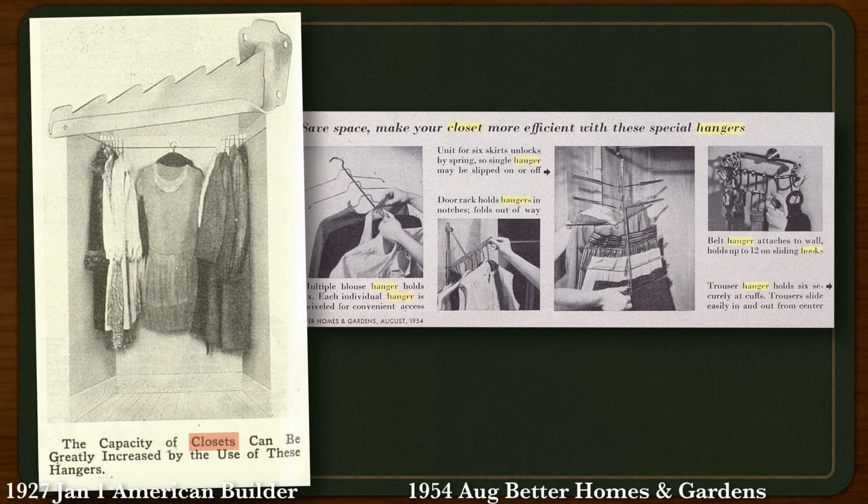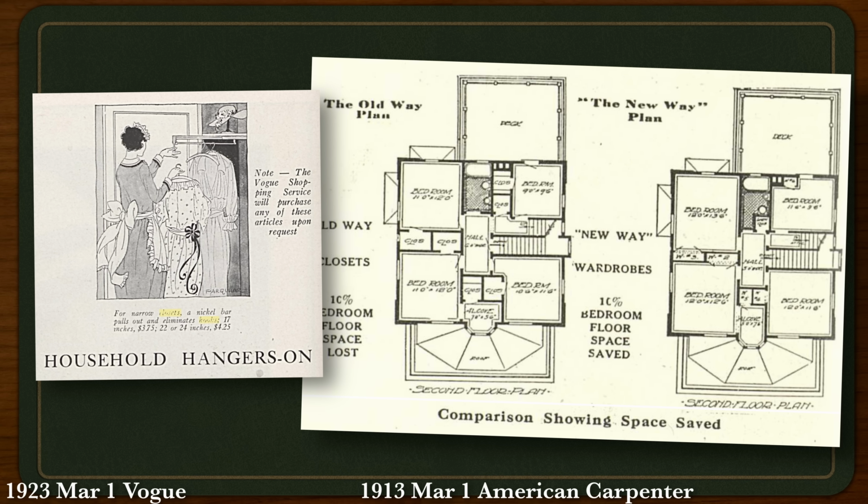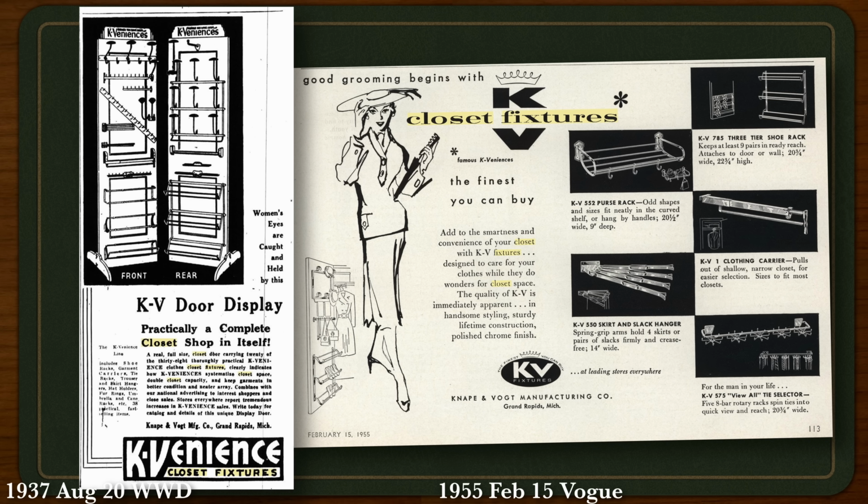If you need something simpler, how about this hook that can hold multiple garments? Or maybe one that slides out from under a shelf so you don't have to dig back into the closet. Various versions of that device claim to save enough square footage in designs that you could save money on building your house. Testing things out in person was also an option with this KV door display.